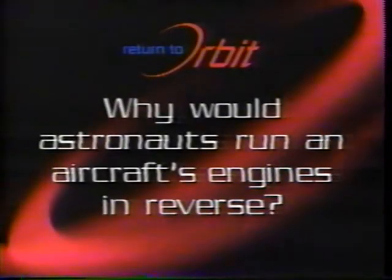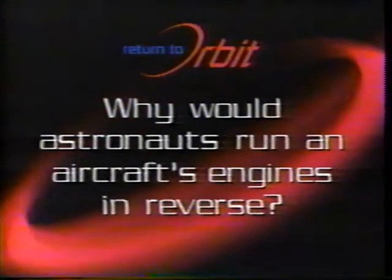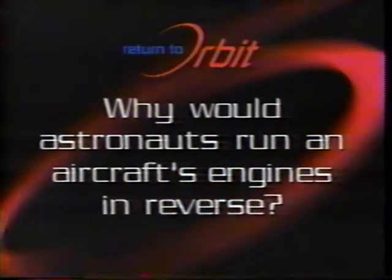Off to sleep. Why would astronauts run an aircraft's engines in reverse? The answer when Return to Orbit continues.